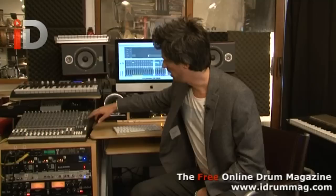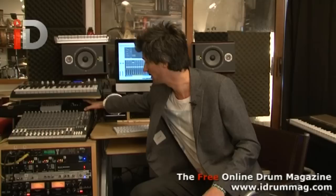Other preamps I'm using are this little tube thing by a company called Art. I'm using one of the other ribbon mics through this. It sounds quite nice. It's pretty cheap, so it's very easily affordable for you, but it still sounds pretty good.